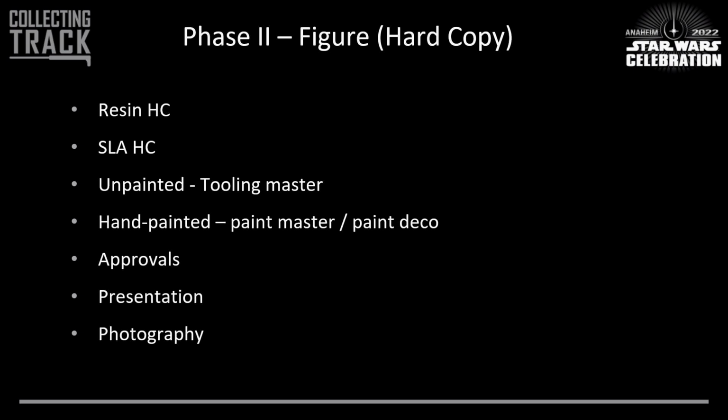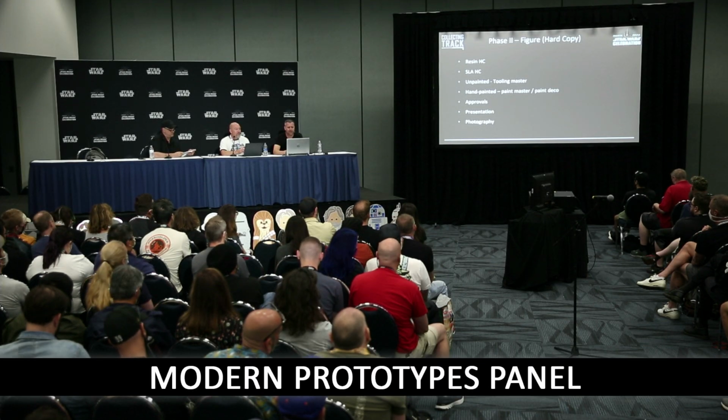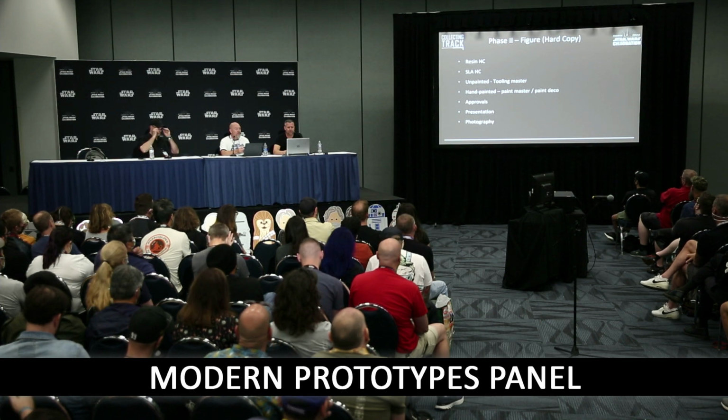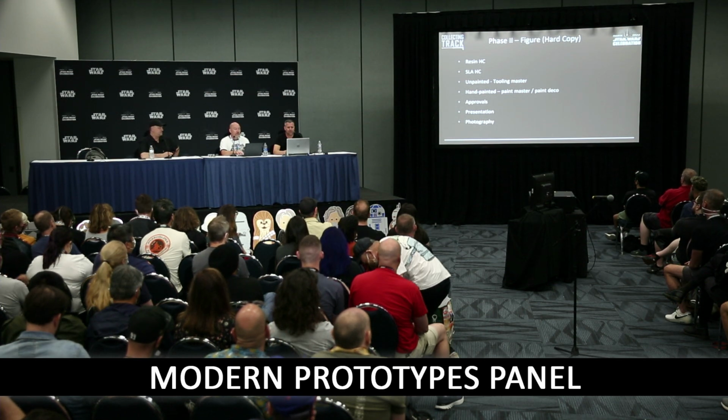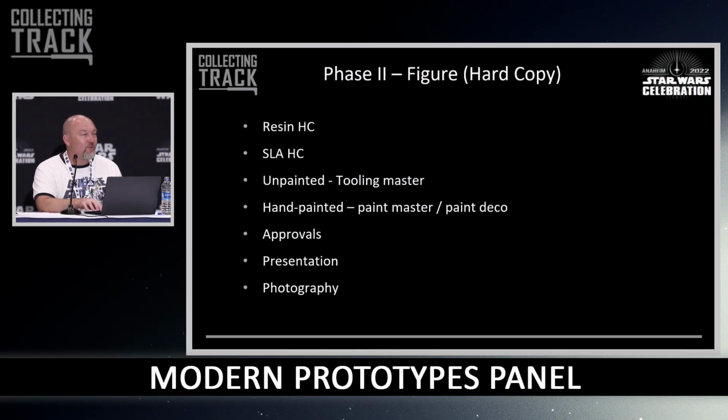So then continue on with the development of the figure, the hard copy. You can have resin hard copies, SLA hard copies, which Brandon will touch on in a little bit. You can get examples that are unpainted that can be used as tooling masters, hand-painted examples that'll be paint masters for reference for the final painting, paint decos. It can also be used for photography, that type of thing. Then you have to get through the different stages of approval, presentation, photography.